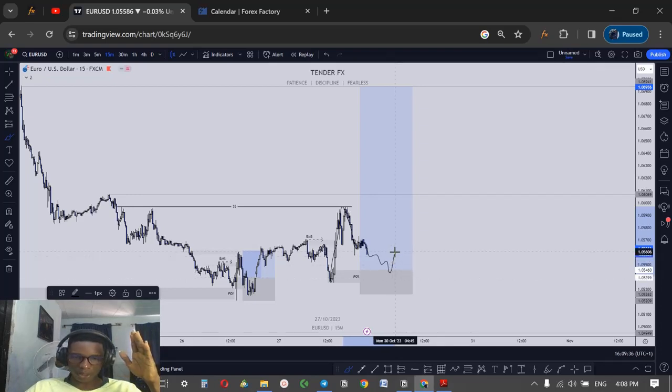After I see that break, I'm expecting to see a pullback. After that pullback, I will be looking to go from here. So probably I might not wait for any form of retracement. Maybe when price taps this area of demand, and I'm seeing a possibility of a break in structure pointing to the upside, I'll just set my buy stop right here. That is what I will do.